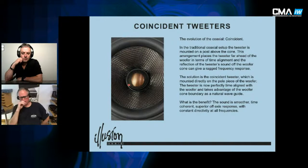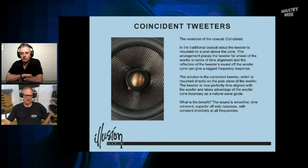Most, if you were to run the crossover frequency too high on component systems, you always get a hole in the frequency response because the woofer is directional. So by taking advantage of the horn loading, we completely changed the physics of the problem, and it makes it very easy. So whenever possible, I like coincident drivers because you're never in front of the speaker. You're always listening at 30 degrees off axis or 45 degrees off axis.